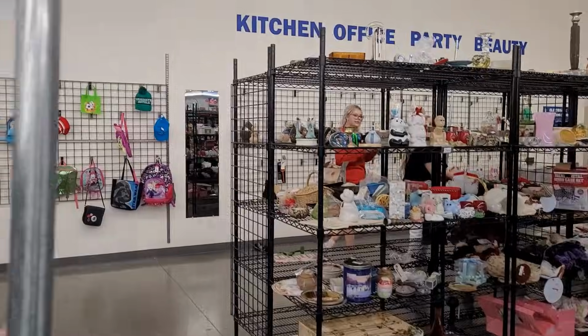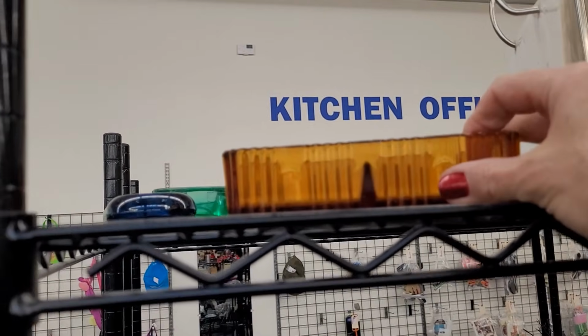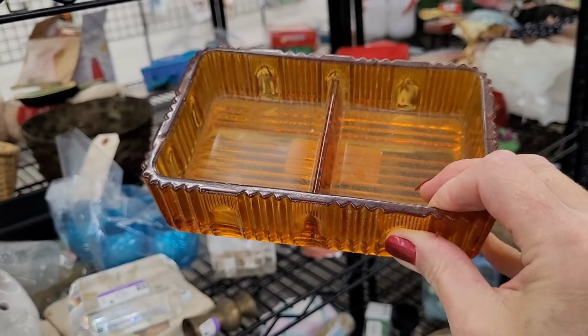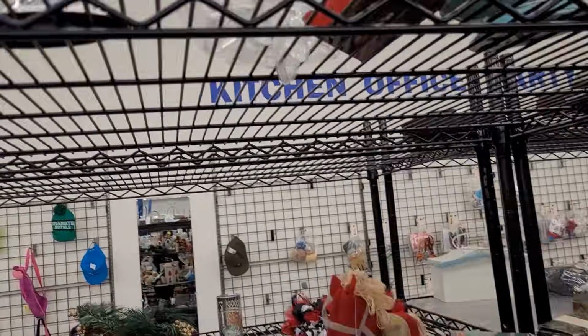We're approaching the figurines and collectibles, and I'm excited. I see a couple of things. The first is this lovely vintage amber glass piece. I think it is a cigarette box, but look at that color. It's a gorgeous honey amber color. We'll put that into our cart.